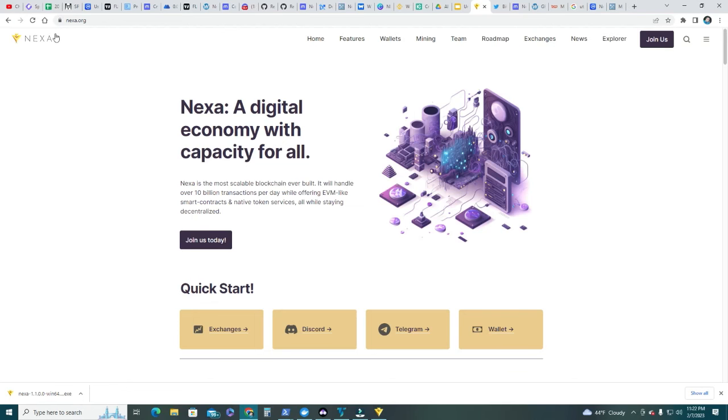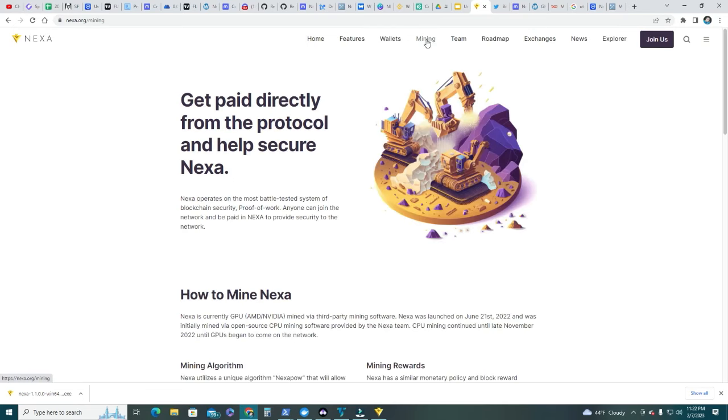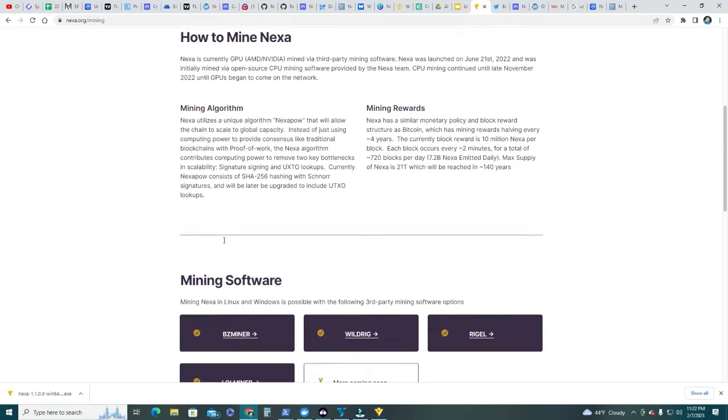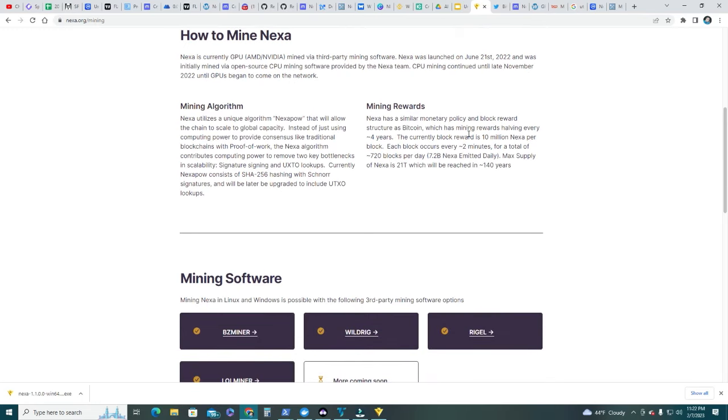So what we're gonna do is we're gonna go back to nexa.org and hit mining. And here it says how to mine NEXA. It says currently it's GPU enabled, AMD and NVIDIA. Great. Explains about the mining rewards, which are similar to Bitcoin, which has mining rewards halving every 4 years. The current block reward is 10 million NEXA per block. Each block occurs every 2 minutes for a total of 720 blocks per day.